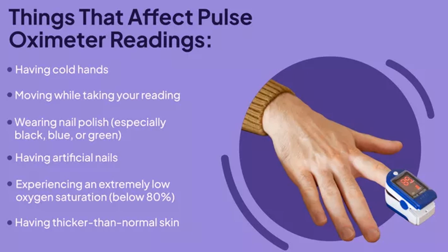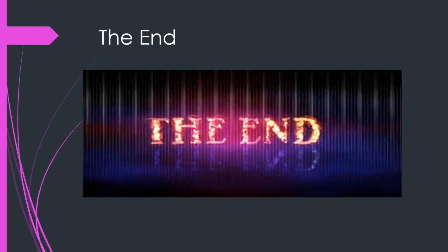If the meter is saying they're less than 80%, we know it's low, but we're not going to have an accurate reading of what low truly is if we get less than 80%. And this is the end of vital signs.